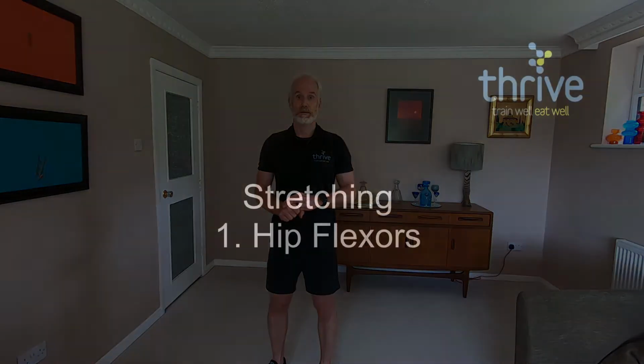Muscles always work in pairs, so the opposites of those muscles haven't been doing much recently, so they need to be strengthened. So that's your abs in the front need to be strengthened, and the glutes and hamstrings need to be strengthened in the back as well. So we're going to look at those exercises for strengthening and for stretching those muscles.